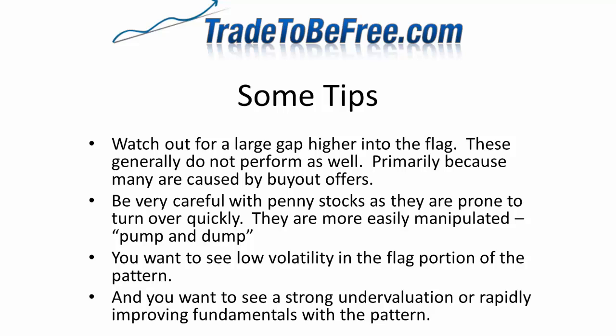You also want to be careful of penny stocks because they're more prone to turn over quickly. A lot of penny stocks are promoted. You'll see a circular in the mail or an email touting the stock, and the stock will jump up in price soon after, but then it'll generally sell off very soon after that. And so you want to normally avoid penny stocks.